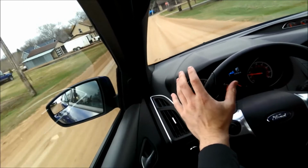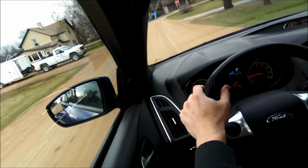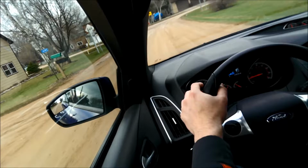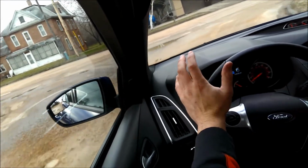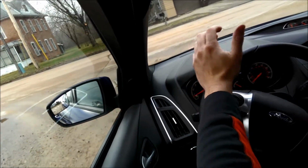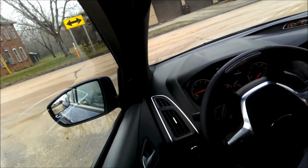Whereas the Borla system, it's loud. It's meant for when you drive it normally every day, it's meant to sound a little bit louder so that when you drive it normally, you can get that sound. And when you absolutely floor the crap out of it, it's loud. It's a different sound.